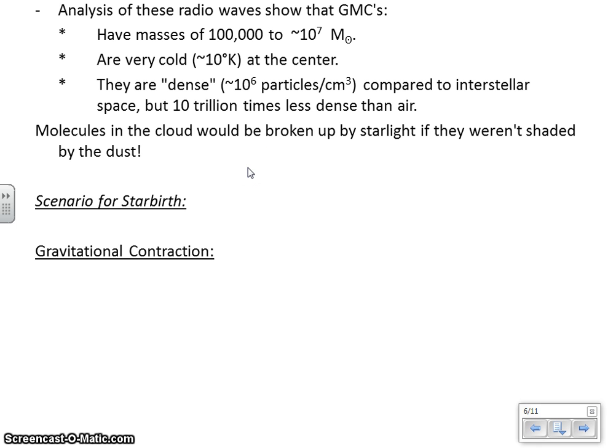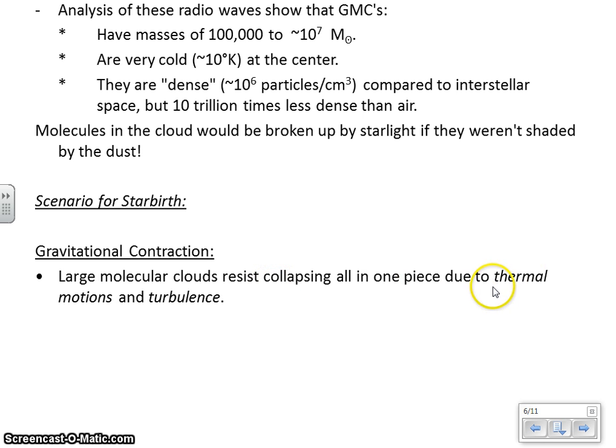They resist collapsing because they have thermal motions, because they're above absolute zero. In other words, they're warm. Again, warm is a relative term. Anything above absolute zero has some temperature and so has some energy of motion. And so you have thermal motions, and you also have things called turbulence. Thermal motions are caused by heat.